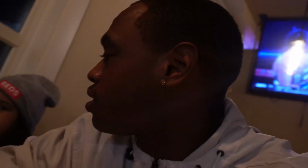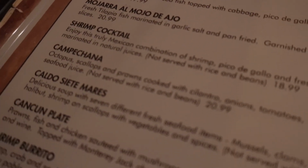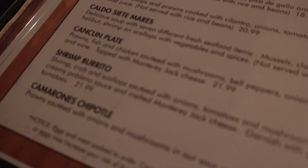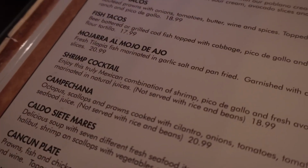We in this Mexican restaurant. I'm trying to figure out what a prawn is. What's a prawn? The lighting here is pretty trash. What are we about to see? I don't know yet. They got a heavy seafood option, so we're about to see. I'm probably about to hit that little prawn one there.